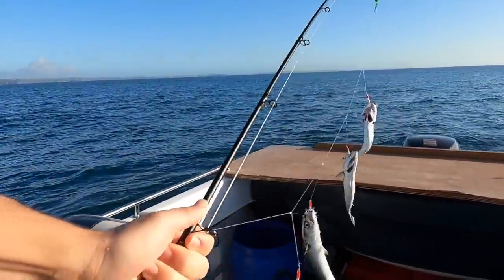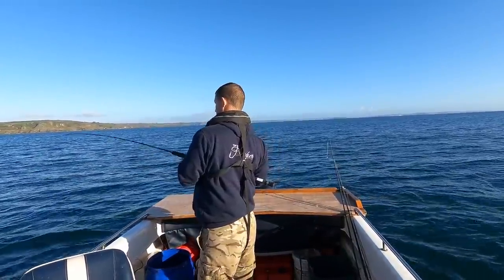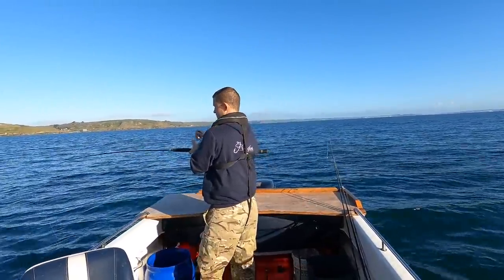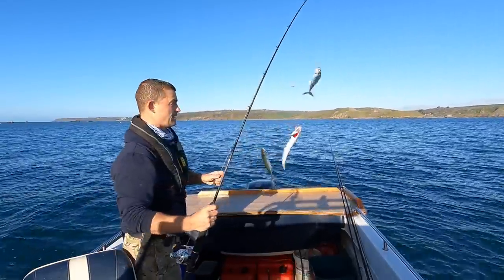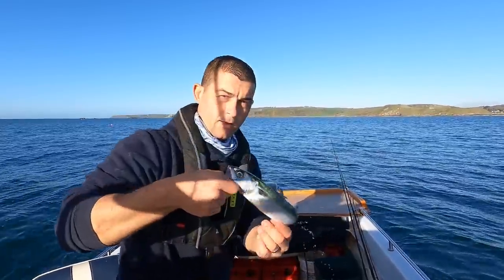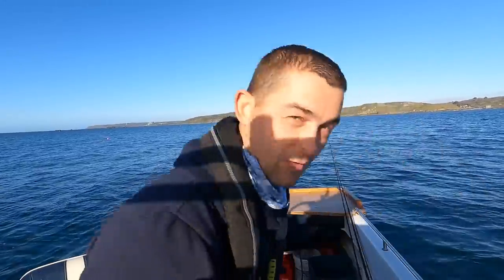I have been steaming round for ages and I haven't found any, and then bang, full string of four. Yes, I'm happy with that. Let's get him unhooked. Oh, it doesn't get much better than that. Just pop one off on the surface as well. They were all nice sized mackerel. That is fantastic. What amazing bait there.